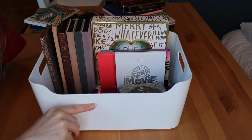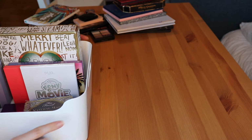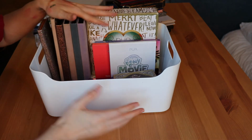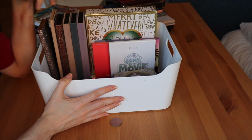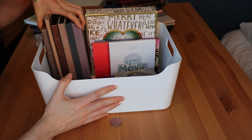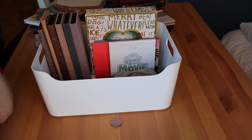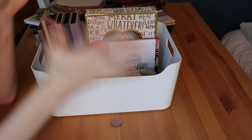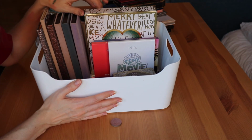Okay, so this is what I'm keeping here, and back there is what I'm sending home. I feel like that's a really good job, and I know I can fit this into a carry-on. I did buy a couple palettes that are waiting for me at home, but there's one more ABH palette that I know I can fit, and then there's two little 9-pan palettes from ColourPop that, again, I know I can fit.